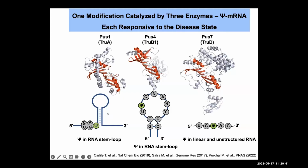For PUS1, the modification for pseudouridine is installed at the bottom of a stem loop structure. For PUS4, it is in the loop structure. For PUS7, it prefers a linear and unstructured sequence. So they are all different, and their response to stress is different.